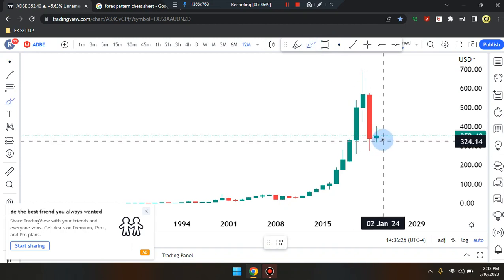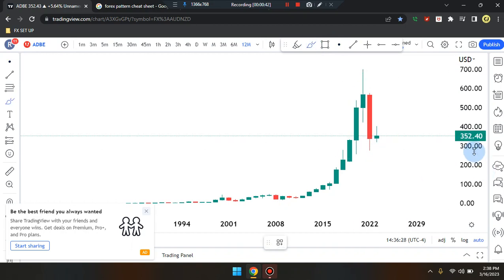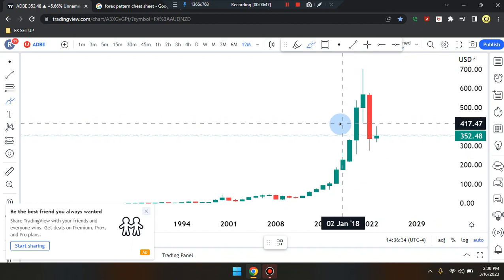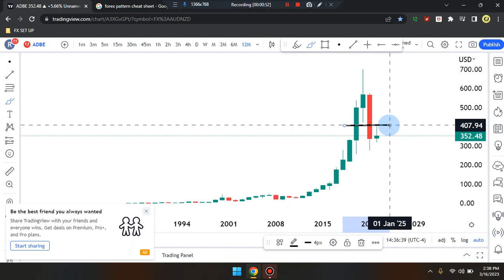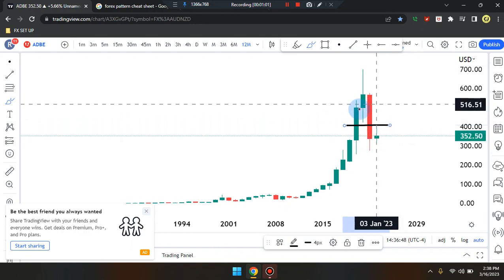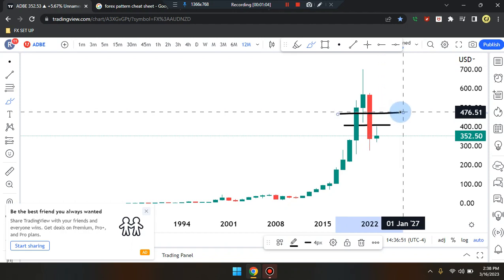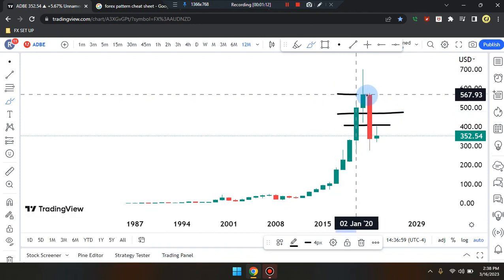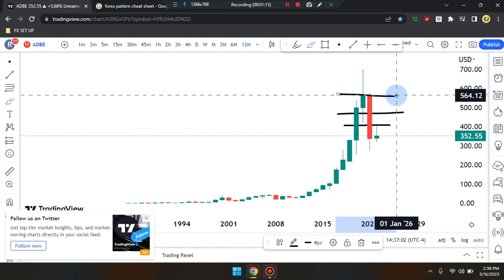So what's happening with price action? Price action is currently sitting at 352.48. So if price works its way up, it can head up to the price action wick, which would be near the numbers of 407.94. Market makes its way further up. From that level, it can head to the midpoint between the second to last candle in the market, which would be near the numbers of 472.70. And if price pushes up to the high, it can head up to the high overall of structure, which would be nearing the numbers of 564.12.